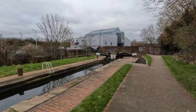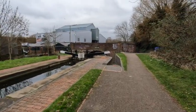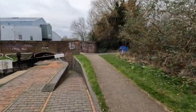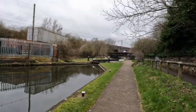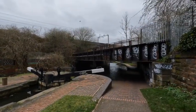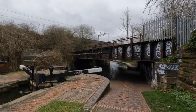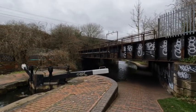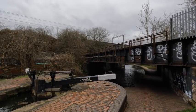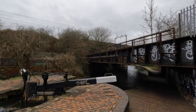This next bridge is called Fox's Lane Bridge. And another litter bin. Lock number 11. Looks like there's a rail bridge going over here. I'm not sure it's actually used anymore. And then there's a much larger one that I think we're probably going to walk under in just a moment.